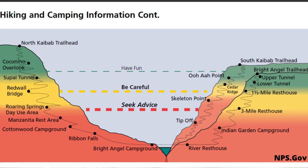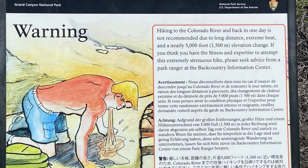So, big disclaimer, we did it in one day, so it's a tough hike. That's a lot of elevation and a lot of miles, and there's also heat that affects a lot of people at the bottom of the Grand Canyon where heat gets trapped. So it is a very tough hike.